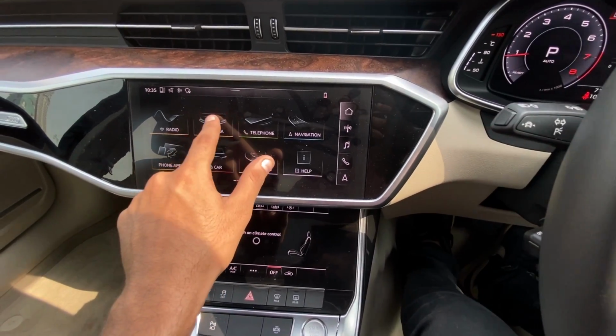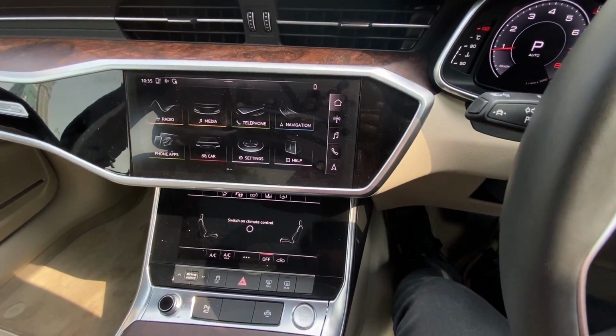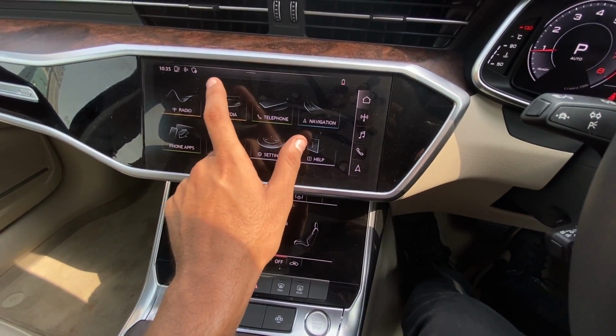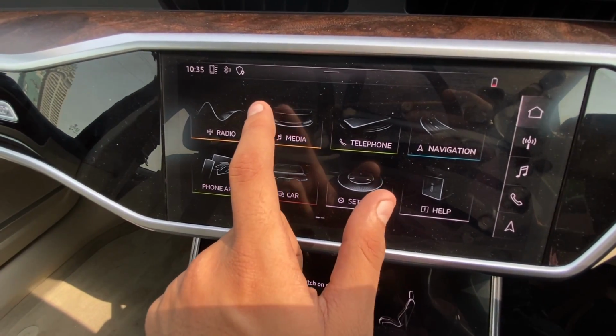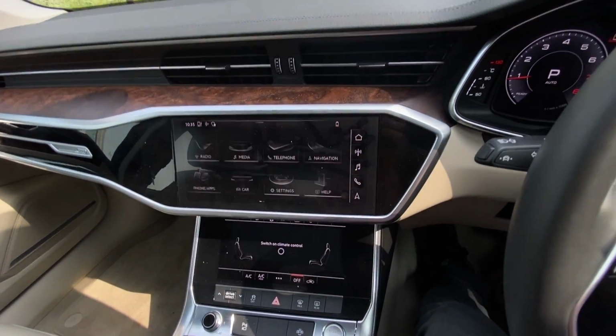However, you have to press longer or press a bit hard on this surface for it to work. If you just press it very lightly, it does not work. See, you have to press it long and then only it works.